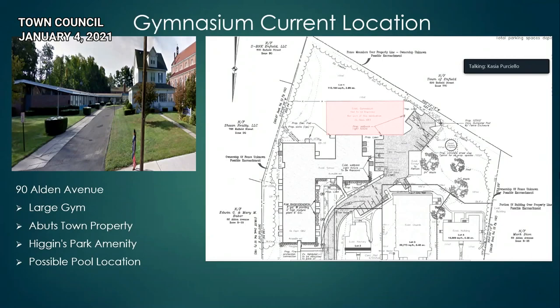And as you are all aware, the future goal for the land behind the town hall is to create Higgins Park, including a walking trail, playscape, and open green space. As part of the vision for Higgins Park, we hope to have a large community pool. If we go forward with renovating this gymnasium, we anticipate that the final product would have locker rooms in preparation for the future swimming pool. And I'll turn it over to Jeffrey with that.